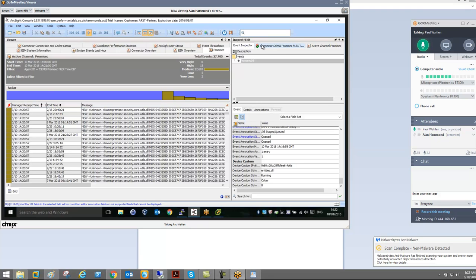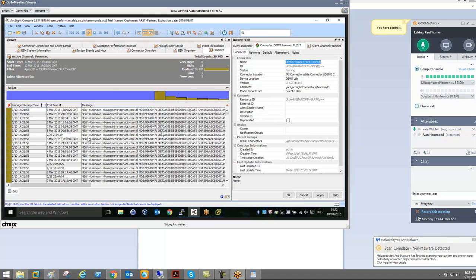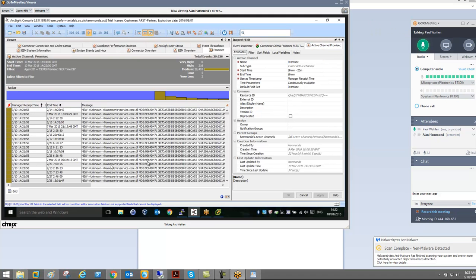If we wanted to, we can also drill down into the actual configuration of the connector. We can also look at the event inspector and see what's in there as well. As you can see, the information is there. And we can also look at the active channel of the information that's being brought in. So very much we enrich the solution and we complement what goes on in the enterprise.